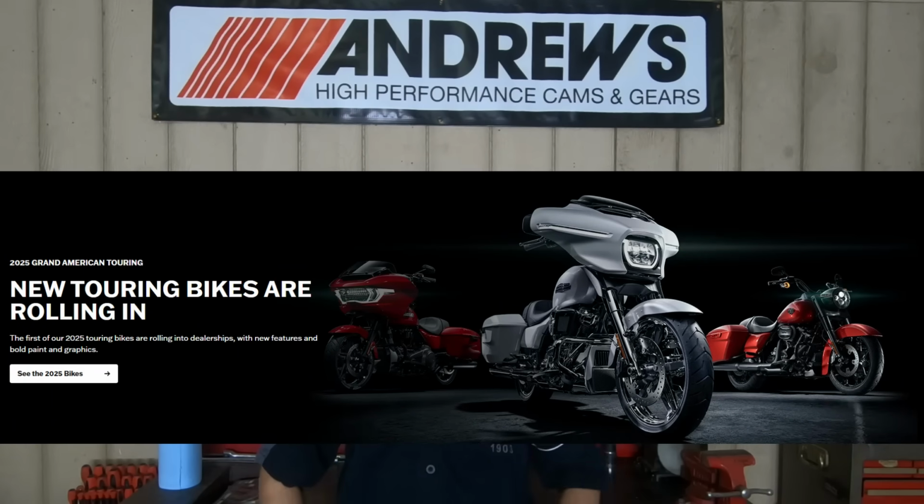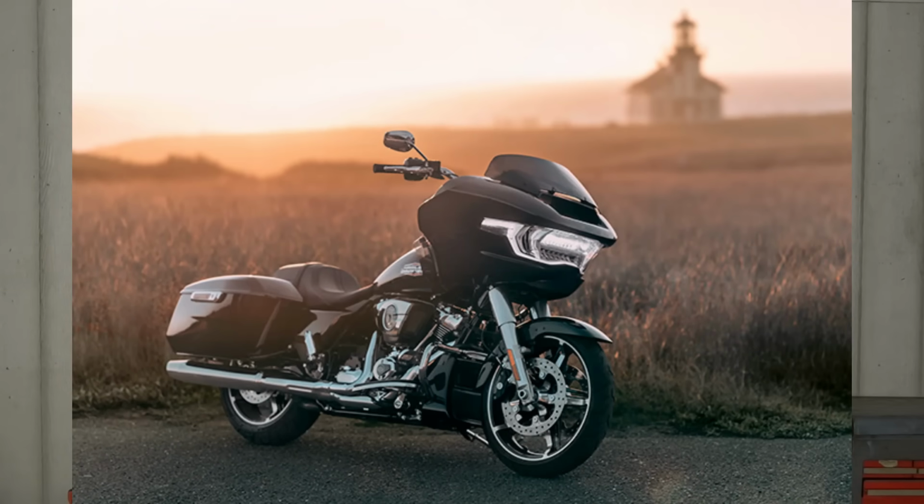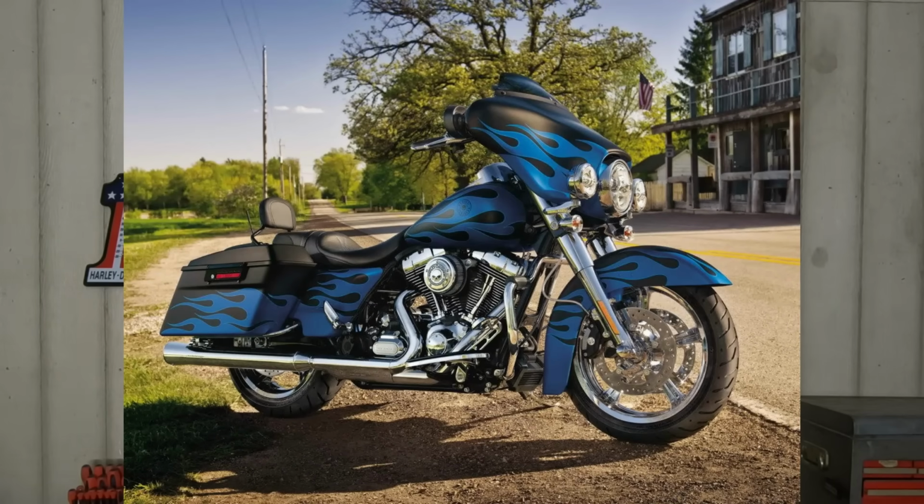What's going on, friends? The first round of Harley-Davidson motorcycles for 2025 has been released. Now, the only thing that's come out so far is the returning Road King Special, the Street Glide, and the Road Glide. Now, guys, with the 2025 models, there's some things about these that actually give me some hope for Harley-Davidson. Maybe they're going to kind of start getting back to what they used to be.